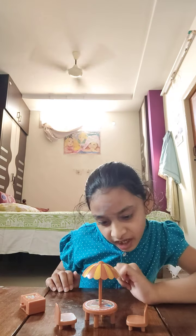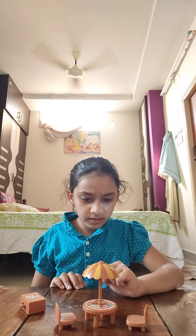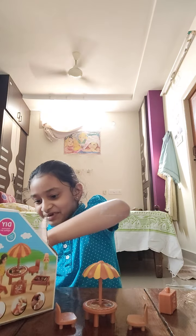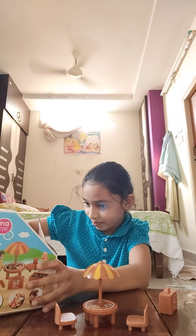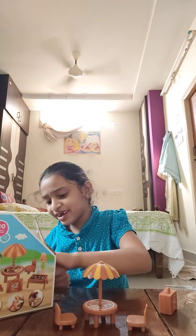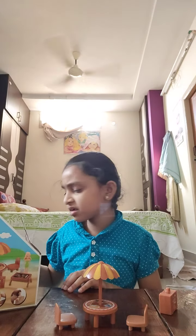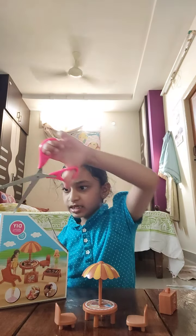Oh, I can see one lemonade, two coconut water and some oranges. Come on, that one's not coming. I hope this one will. I wonder how people take this out. Hey guys, I think something else came. I can see purple and pink. But first, let's take this out.